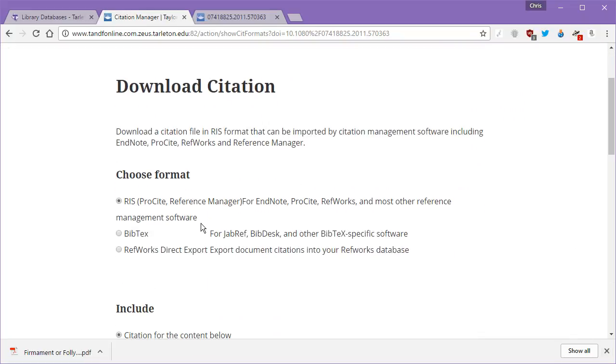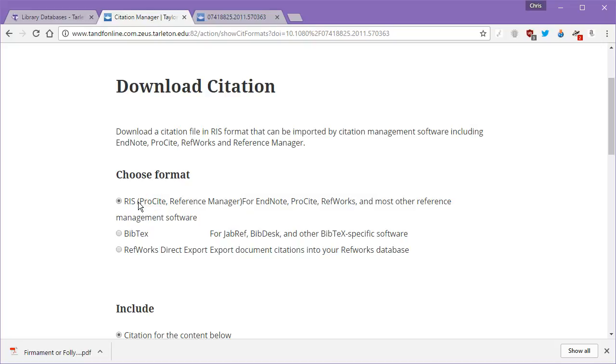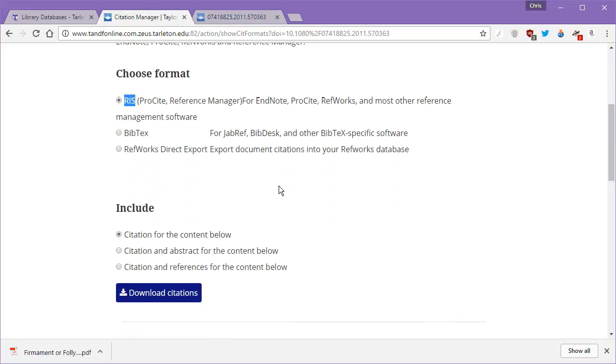Choose format. Now, you're all very smart people. We're going to come back to the RIS format, which you know everything about now. It stands for Research Information Systems. It's kind of sort of the JPEG of library files. And we want the citation and abstract. Then you click the Download Citations button.